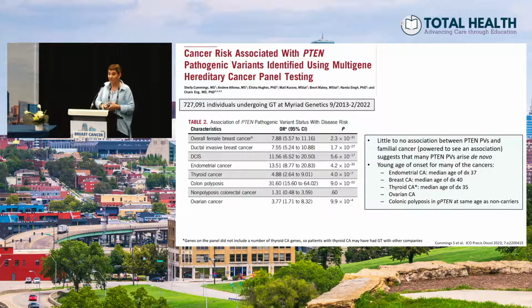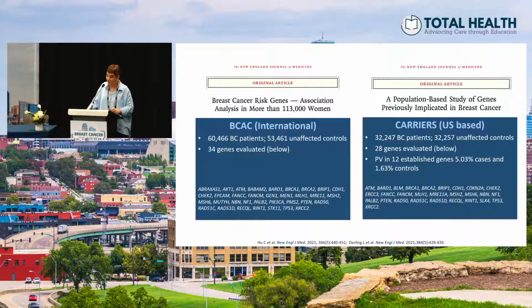The one thing that they made a comment about that's important is this was done through a collaboration with Myriad Genetics. Their standard panel didn't actually have a lot of the thyroid cancer genes, and so patients with a strong family history of thyroid cancer might have been tested through other means. So it's possible that this underestimates the risk for thyroid cancer for PTEN carriers.